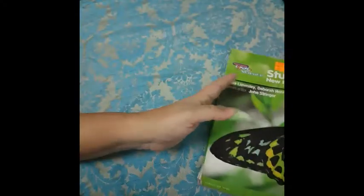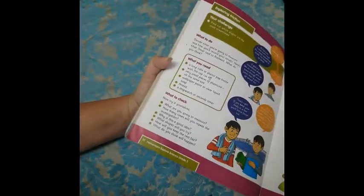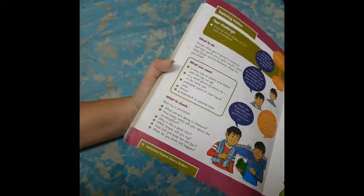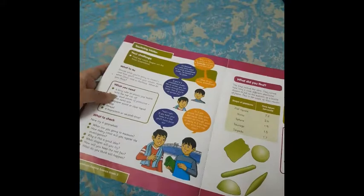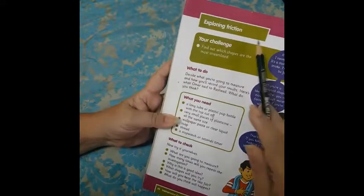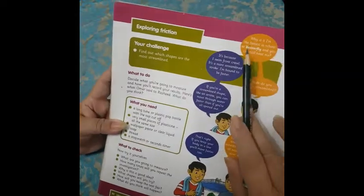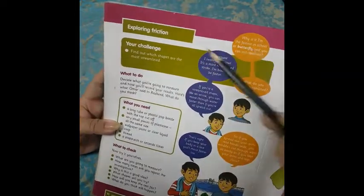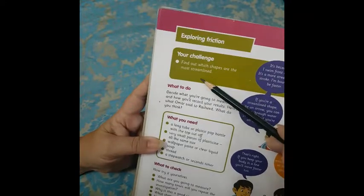Going to read the student book, okay, page 92. Now with this we will come to an end of the student book. We have just 2 more pages left. All right, now today we are going to be exploring friction. I'm going to read the speech bubbles first. Okay, first the challenge is we have to find out which shapes are most streamlined.